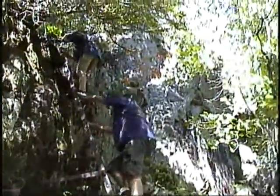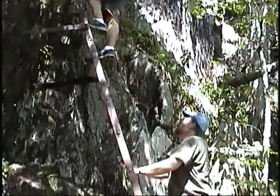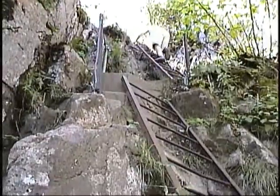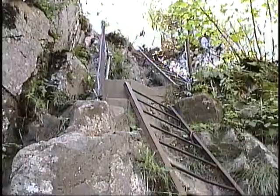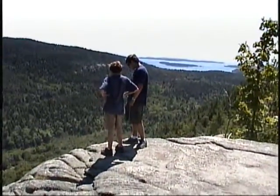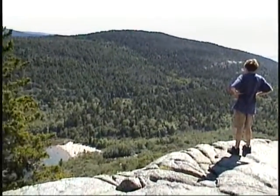Up the side of the mountain. And Howie's almost to the top. 4 more steps to go. Alright, we climbed the mountain. Beach Mountain. And here we are looking down at that same beach.